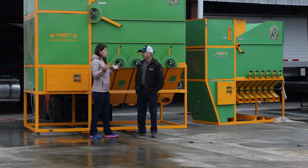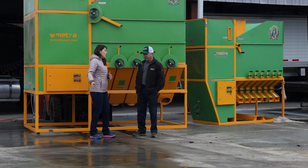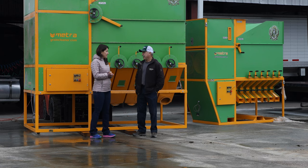$5 to $5.50 exactly per bushel. The difference, yeah, that's right. So practically you've got the unit for free. You've got the rest of your time still. The rest of the time, the unit is just sitting here waiting to make you money.